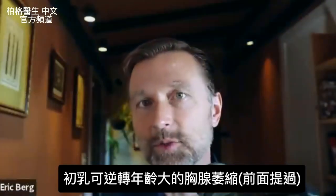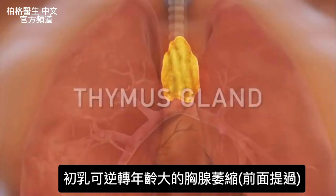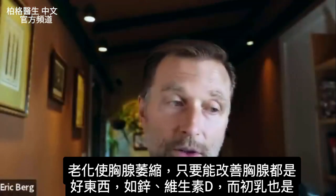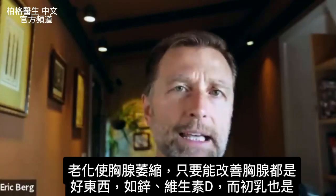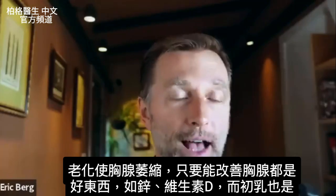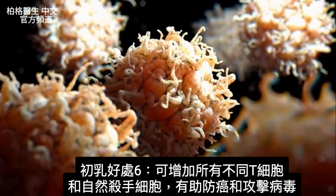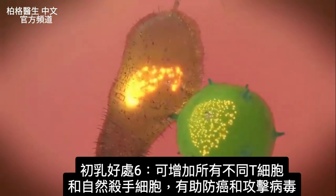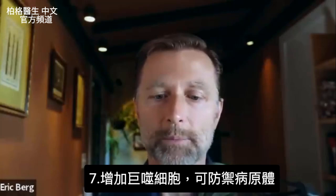It has been found to reverse the age-related atrophy of your thymus gland, because as you get older, the thymus gland shrinks. Okay, so anything that you can do to improve the thymus gland would be a really good thing. And there's other things too, like zinc and vitamin D, but colostrum also can help you. Colostrum has been shown to increase all of the different T cells that you have and the natural killer cells that help you prevent cancer and attack viruses. They can increase the macrophages, which actually provide a barrier for pathogens.